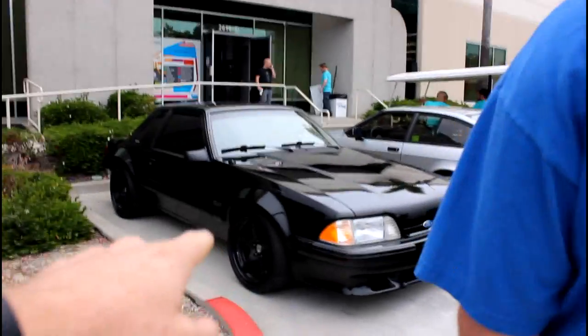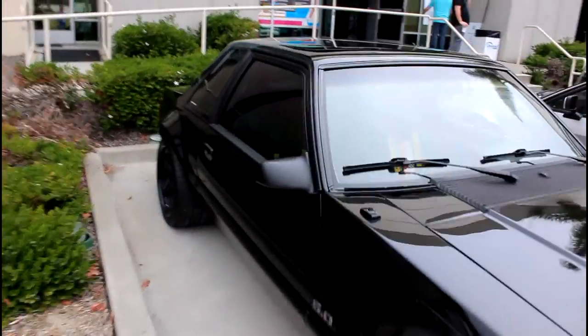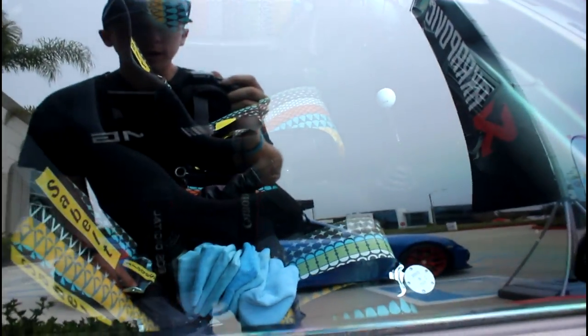So here's Matt Farah's Fox body. He just had all the seats redone. Interesting style for the interior pattern.